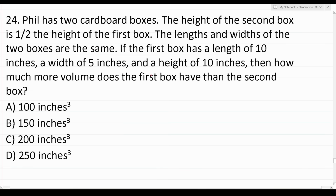Number 24 says Phil has two cardboard boxes. The height of the second box is one half the height of the first box. The lengths and widths of the two boxes are the same. If the first box has a length of 10 inches, a width of 5 inches, and a height of 10 inches, then how much more volume does the first box have than the second box?